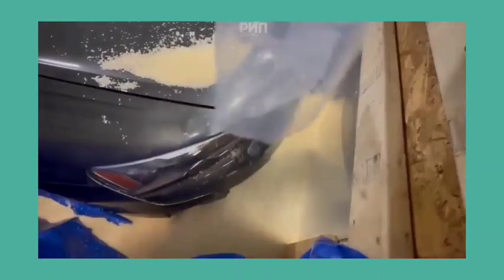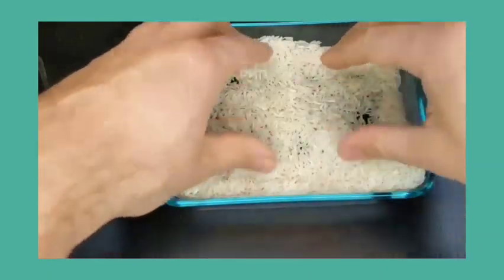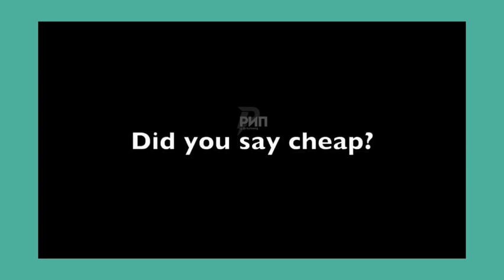Likely will not work, because in the past people have tried to use it with their phones and they never worked and caused more damage. But wait, did you say cheap? Okay, that's what we'll do then.